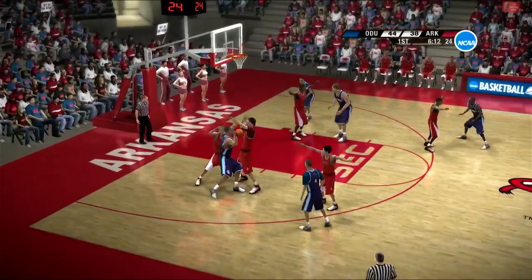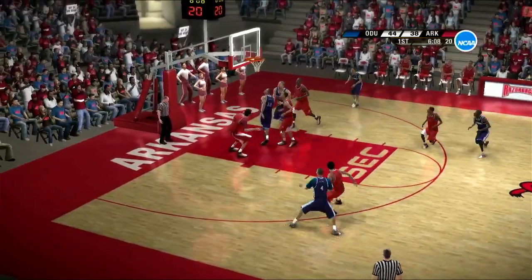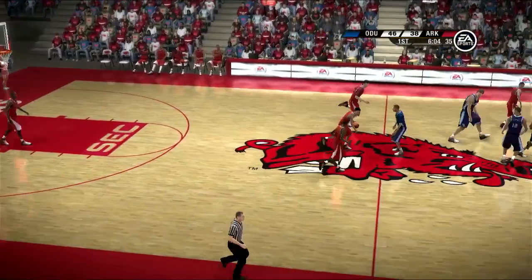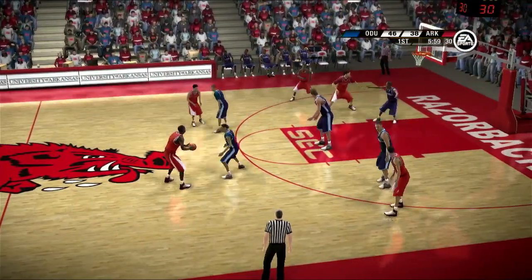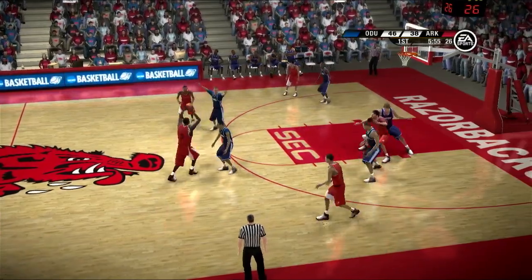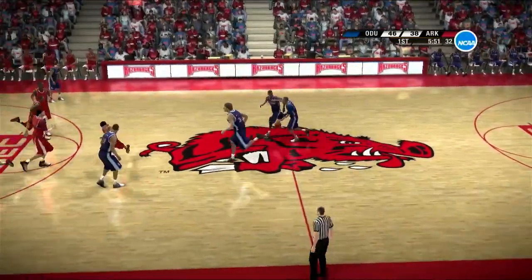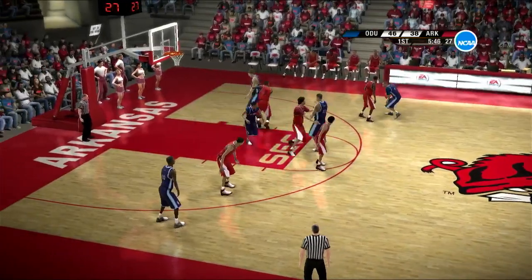There's the trap. In the paint. Jumps into the defender. Drops the bucket despite the harm. Trying to get that ball movement, get that good spacing. They'd like to get it inside to the low block. Unable to so far. Nice job of packing it in defensively. Yeah, they're really doing a great job packing it in. Then a great job of anticipating that lateral pass.